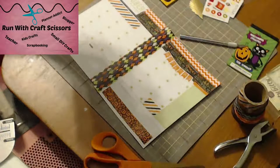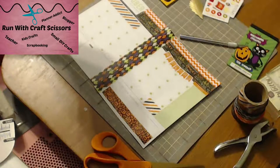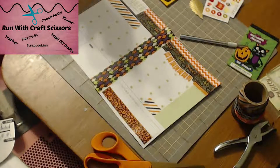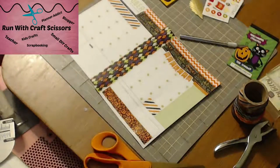Okay, and then I want to put probably a Star Wars sticker. My dad's birthday, that would be cute. I can put a little something to go with my colors. I'm gonna use Yoda. Put a little Yoda on my dad's birthday. That's a very intricate little guy.